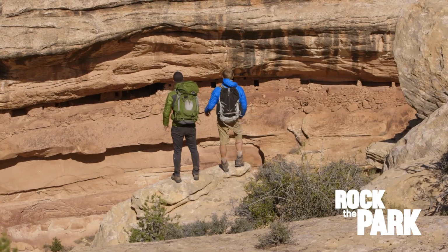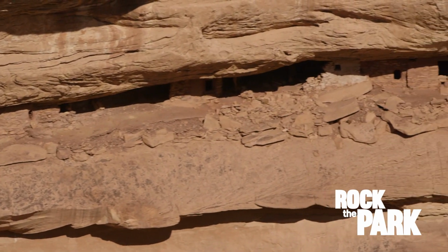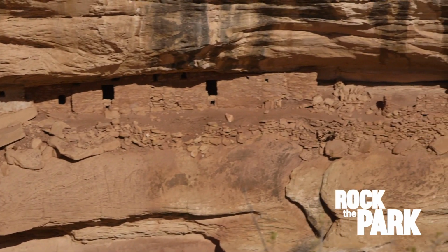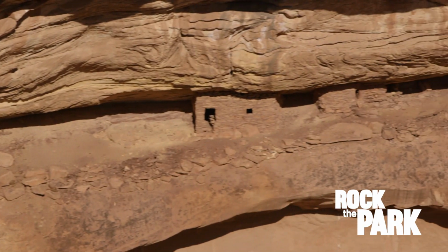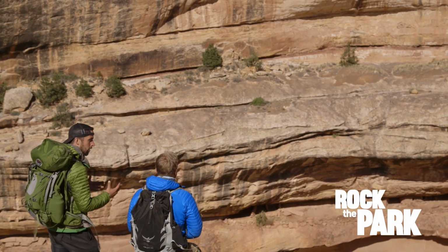Dude, there they are. There are the ruins. Yes! Oh my gosh. Oh, man. That is so cool. The dwellings are well camouflaged and blend into the surrounding sandstone. They're built into a natural alcove, so it's providing a roof over their heads, and all they need is to put up the walls to really fortify that shelter.